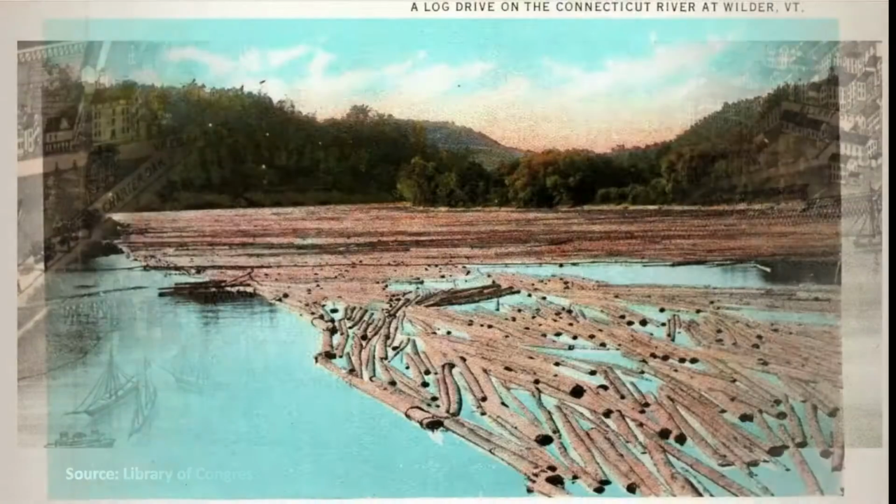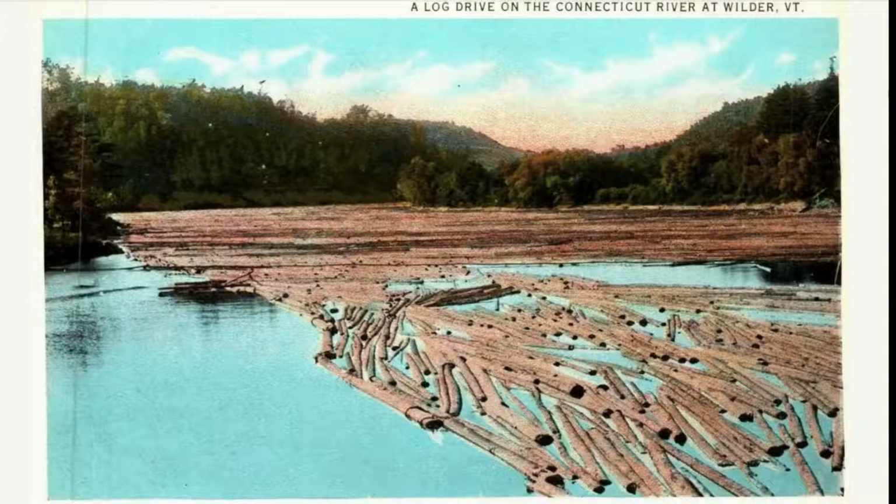In this video, I'm going to talk about that lumber mill's role in the late 1870s and early 1880s in the massive log drives down the Connecticut River that each year brought millions of feet of lumber from the Connecticut lakes just south of the Canadian border in northern New Hampshire all the way down to Hartford.